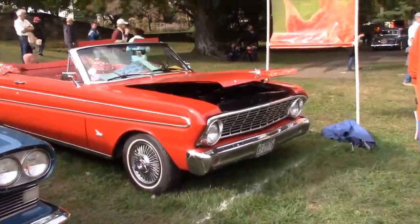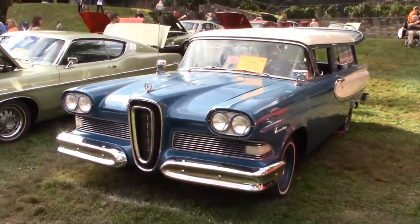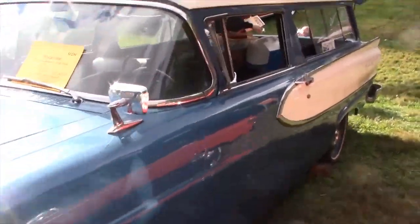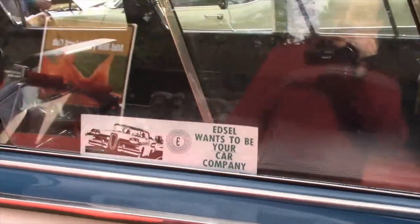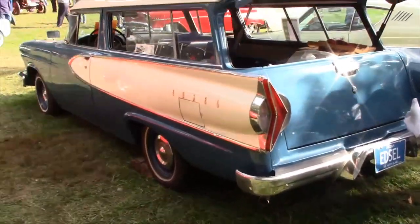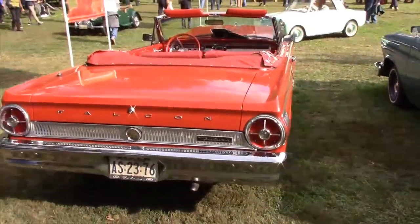Oh, wow, an Edsel wagon. You don't see one of those every day. Edsel wagon. I just did a video on the Edsel. This one, 1958 Edsel wagon. So cool. It's like they got the Motor Trend car test. Edsel wants to be your car company. That's hilarious. Aruba. Very cool. And a Falcon Futura.